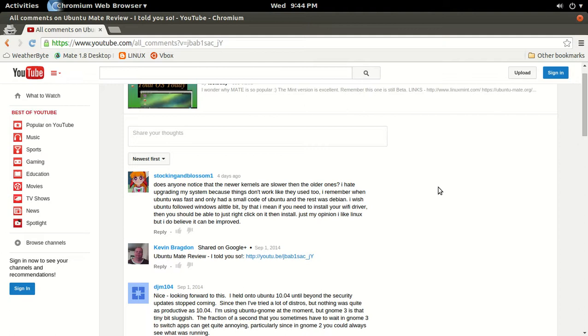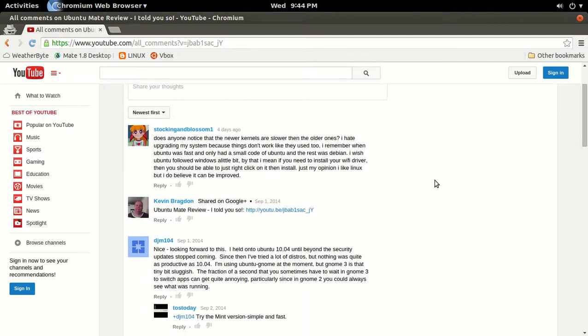Well, Stockin, I don't know about the kernels getting slower. It seems to me in terms of speed, installing a lighter Linux distribution like Mate or XFCE, Linux Lite, Ubuntu, and a host of others, those are going to be probably, well, in fact, I know they're going to run faster than, say, a KDE desktop environment. So if you are looking for speed, certainly take a look at Linux Mint Mate or XFCE. I think you'll be surprised just how fast they can run, especially in an older machine. Kevin, what's up, Kevin? Thank you for sharing.